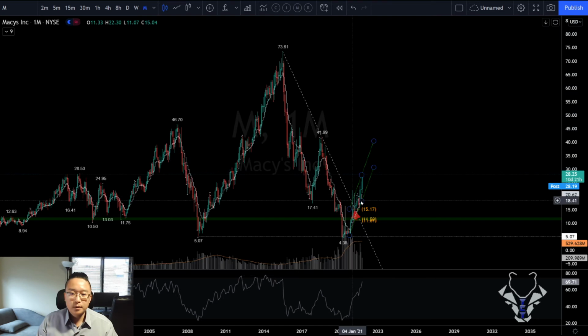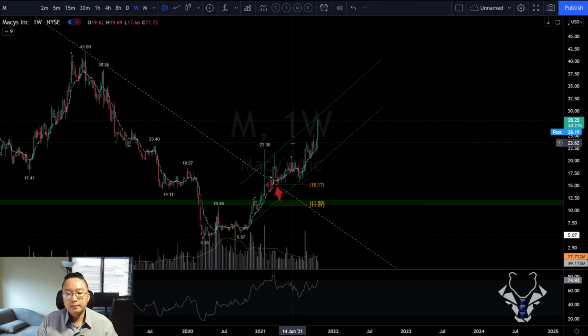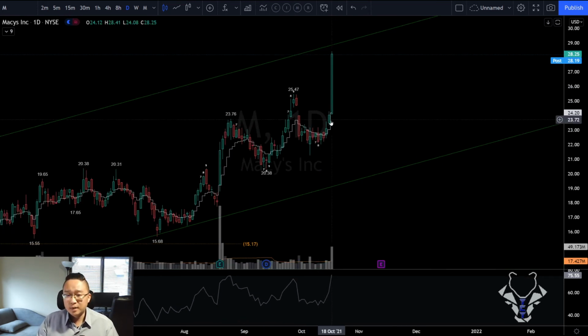Computer is lagging again. Okay, lower low. Broke over trend line. Is not an official trend reversal on the monthly yet. Weekly is definitely a trend reversal. So I would not enter from here, obviously, if you are not in. If you are in, there's no reason to sell. We're just starting that move again.